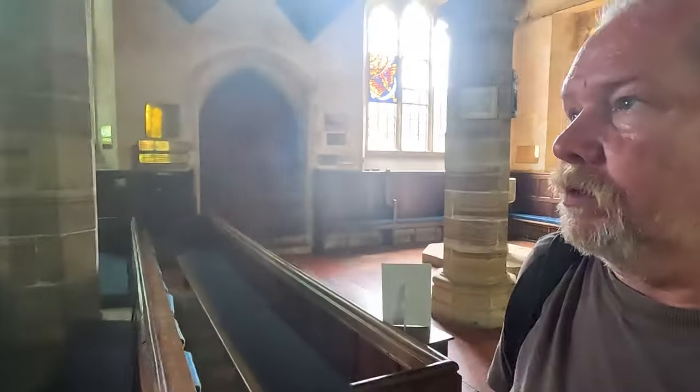I've never ever been in this church before. Every time I've come here, it's been shut, so I don't know much about it. I think it's medieval in origin, or probably much further back than that, like most of these old churches. Some hatchments up on the wall. Oh, it's quite spacious as well, actually. If you look at it, it's really big.